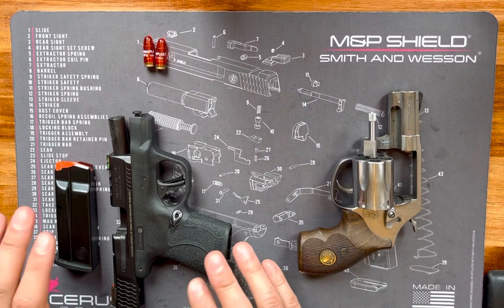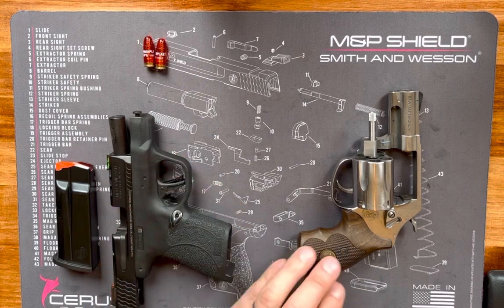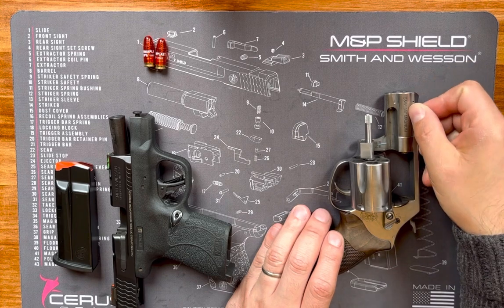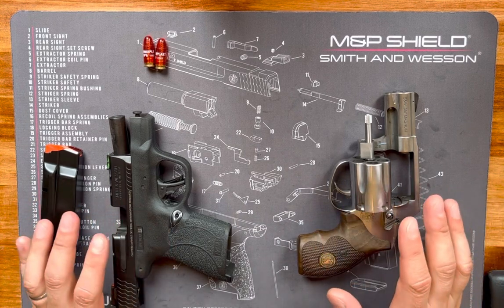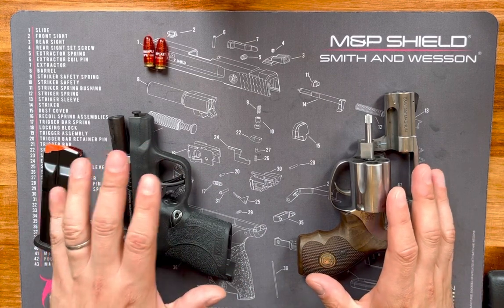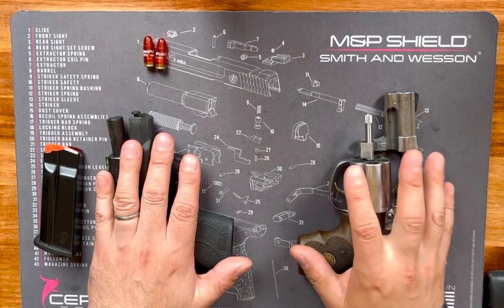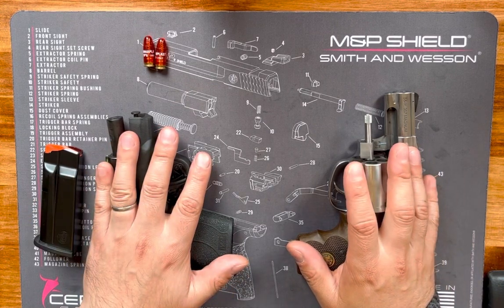So that said, it's basically 9mm for semi-auto, which is the most popular police caliber out there, against 38 special for revolvers. Granted, you can have 38 plus P, or you can have, in this case, 357 Magnum. But again, I'm not entering that discussion. And since this is for concealed carry and looking at the availability of options out there, when I talk about semi-auto pistols, I'm going to be talking about striker fire pistols. And when I talk about revolvers, I'm going to be talking about snub-nose revolvers. Both of them great options for concealed carry.